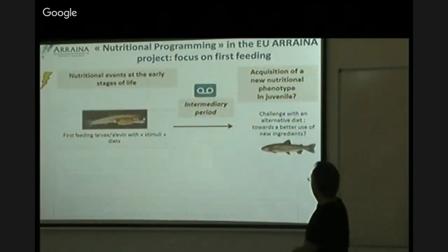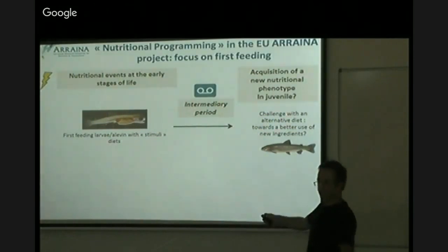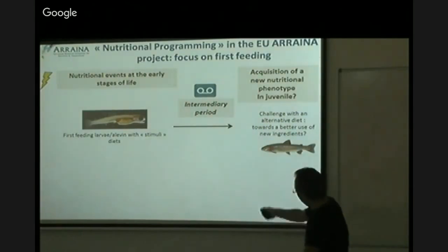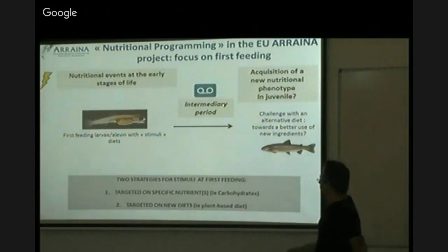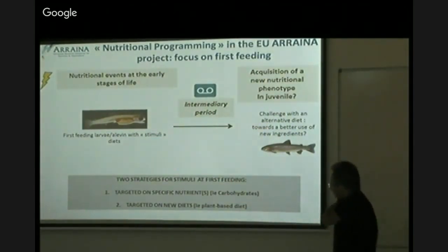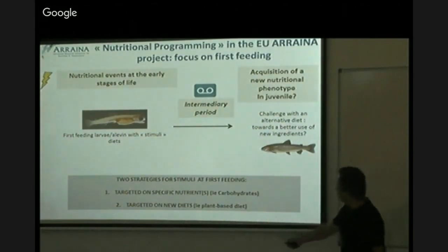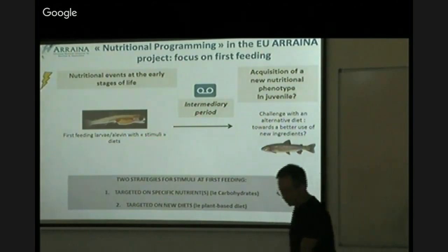So how can we do that? We focus on first feeding. All our experiments consist of doing a stimulus in trout alevins, then an intermediary period, and trying to see if there is a new utilization of diet linked to this stimulus. For this, we use two different strategies that I want to show you. One is targeted on specific nutrients for a specific question, and I will show you something with carbohydrates. Sorry, I love carbohydrates, so I will show you that. And we also targeted not specific nutrients but a new diet, and we did some experiments with a plant-based diet at first feeding.